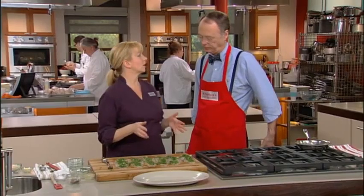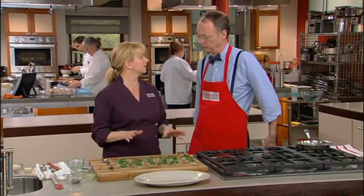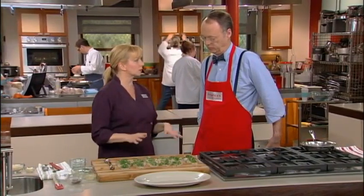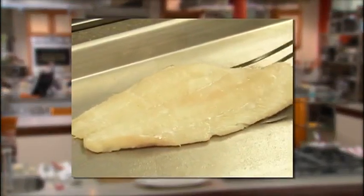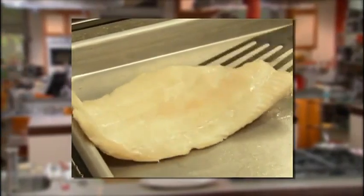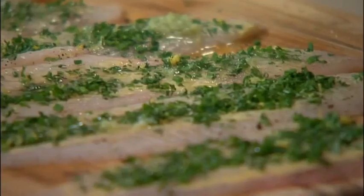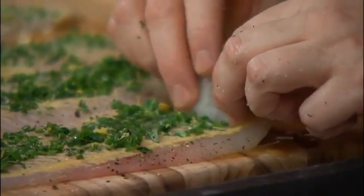Now, this fish has a lot of problems. I've got a lot of problems I can really identify with this fish. One of the problems is it's so thin it overcooks incredibly quickly. And as it overcooks, it becomes really, really fragile. You lift it up to your plate and it falls apart. So what we're going to do is create little fish bundles. Aren't you excited? How clever.